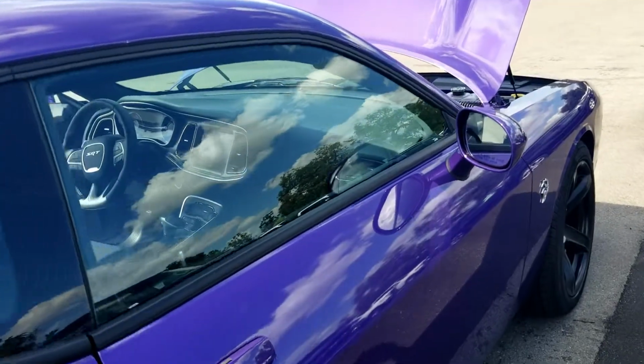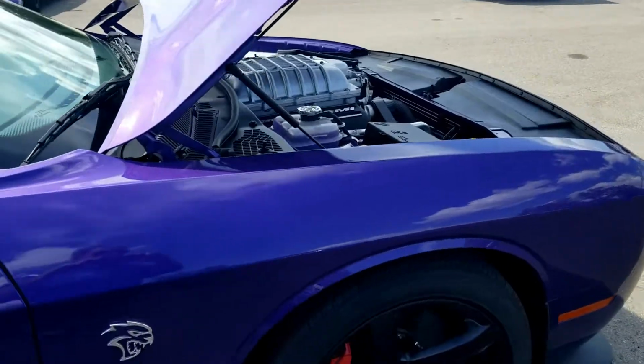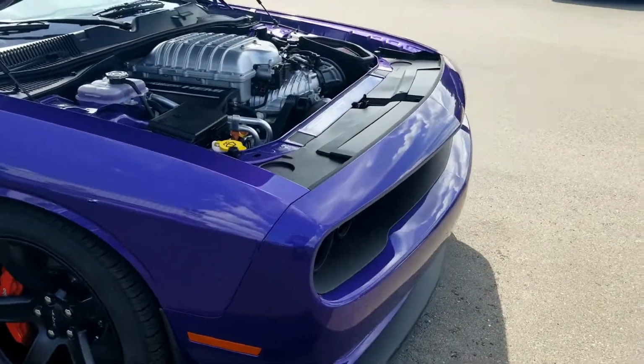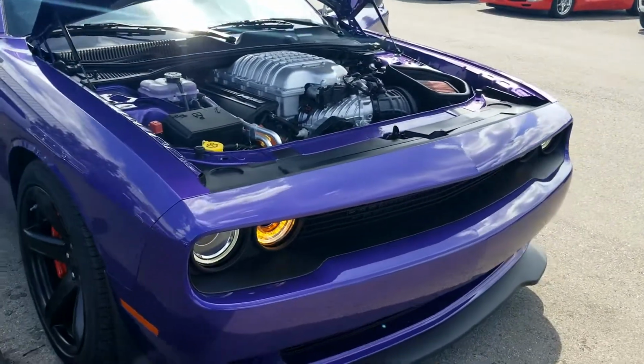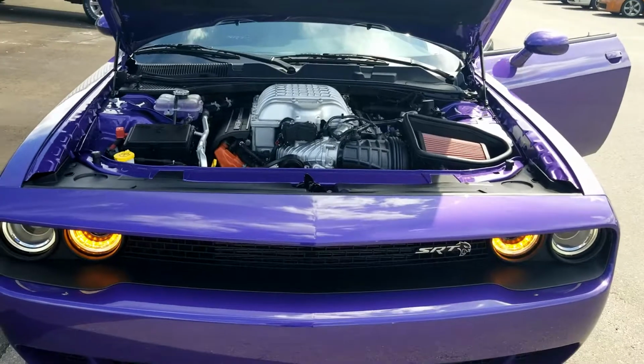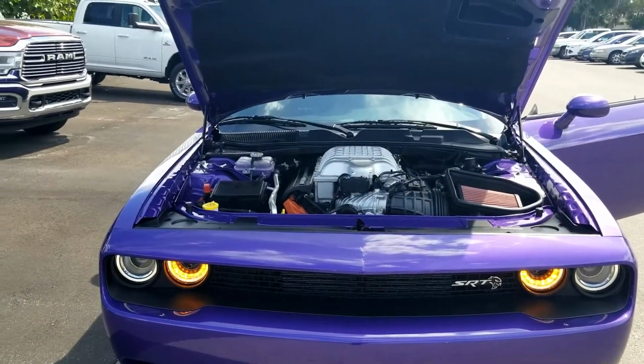Blind spot and cross path detection. Folks, this car has it all. I don't have to tell you, for the sports car enthusiast who wants to race this car at the track, 717 under the hood. Folks, you're not going to find this car anywhere but Firkins.